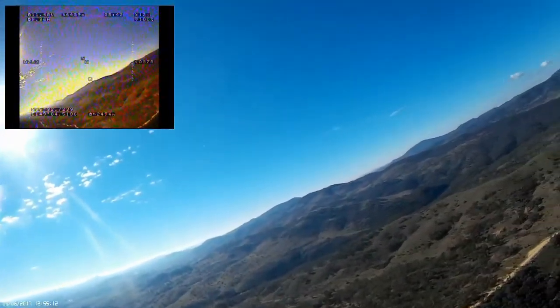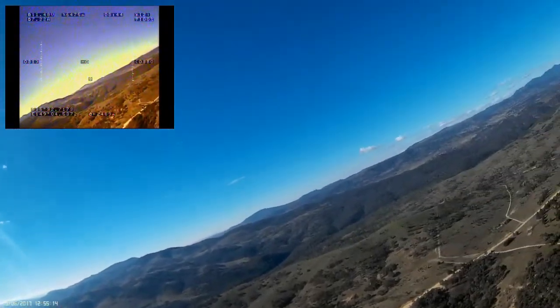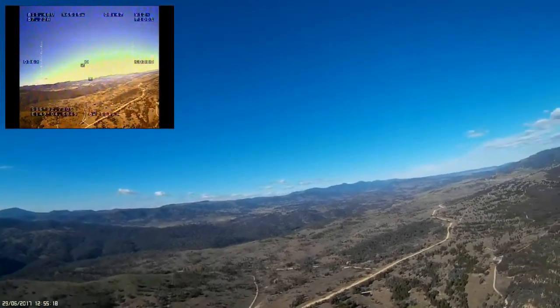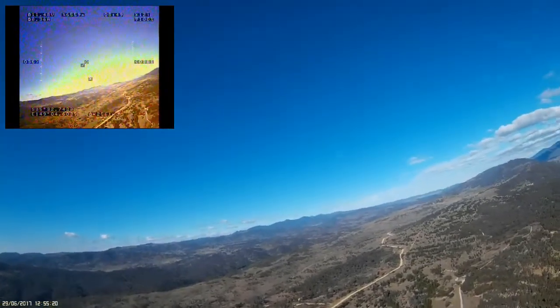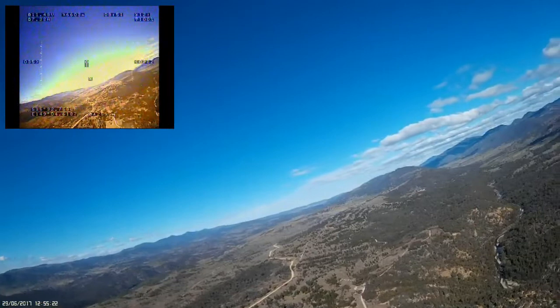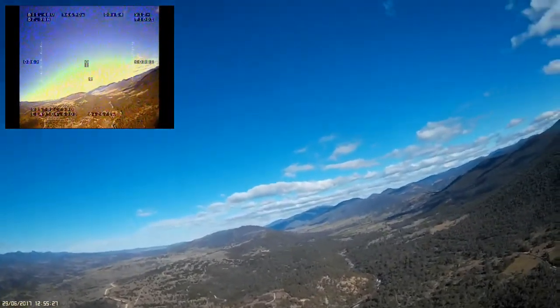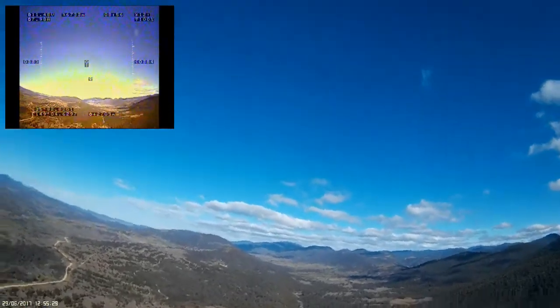So it looks like I was flying up above the beam. And once I've captured the picture, it seems to be pretty solid. So I take it out of return to home and bring it back on course. I've still left the ProTrack in manual mode, so it's not automatically tracking anymore.